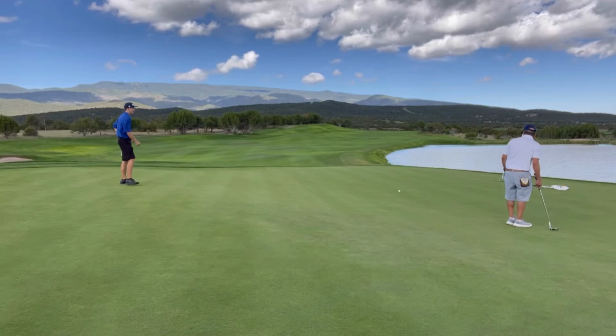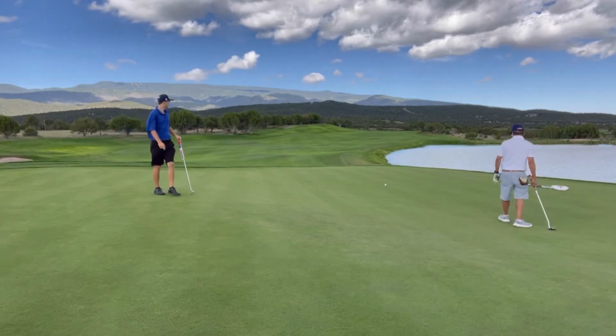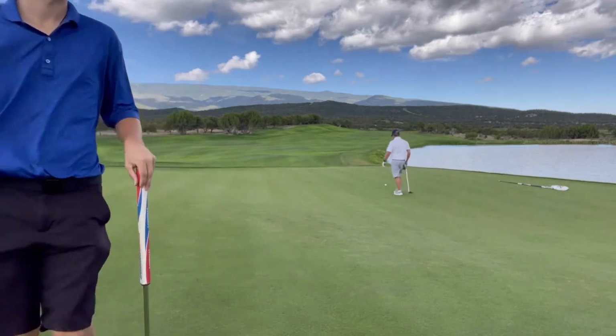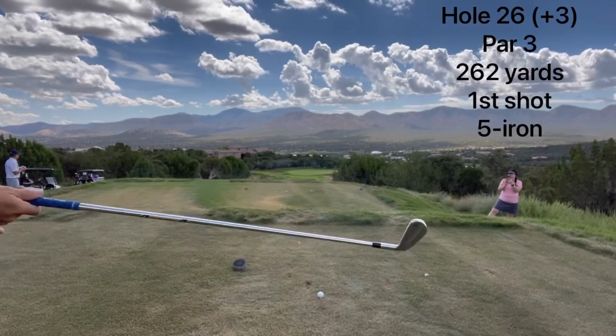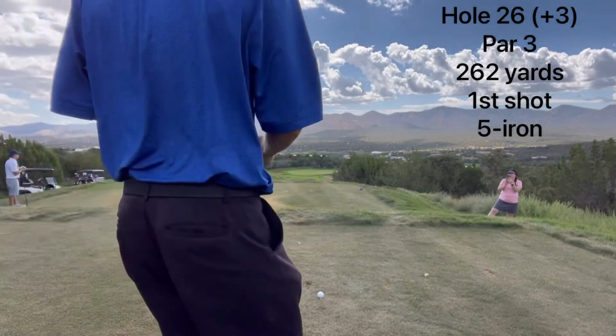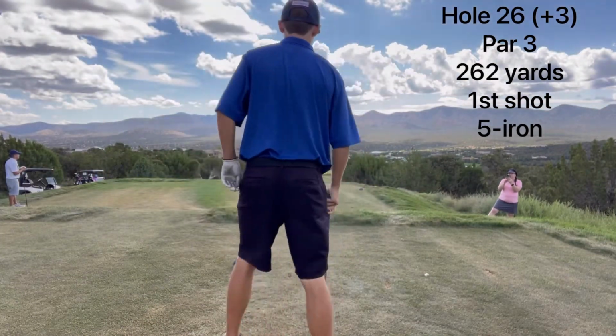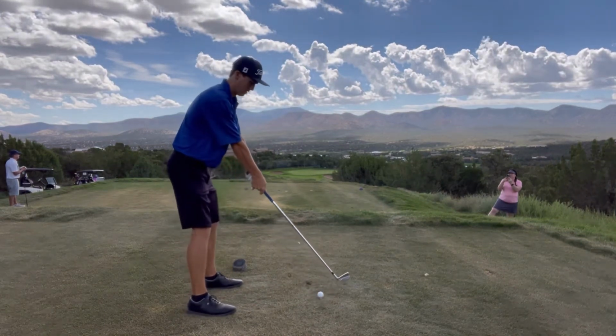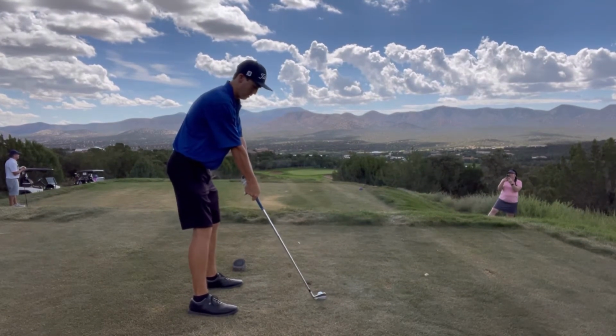So now moving on to the 17th hole. Or, sorry, the 17th hole. The 8th hole, which you guys will see in a second, is probably one of the most difficult holes on the course. Number 3. Yeah, 262-yard par 3. Thankfully, it is downhill, so I was able to hit a 5-iron at this. And this pin was back right. Super hard position to get to.